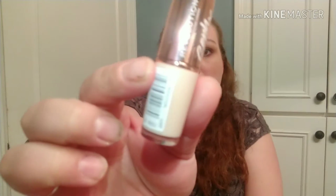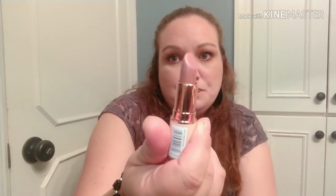These are the only two things in this video that are not going to be eyeshadow. I got two lip products. The first one is Makeup Revolution Soph X, and this is in the shade Cake. It's a really gorgeous color. Very nude. I really, really like it. I like the way it feels. I believe this was $6. If not, I'll put it on the screen.